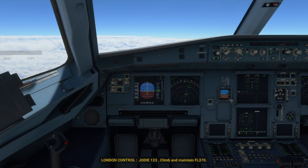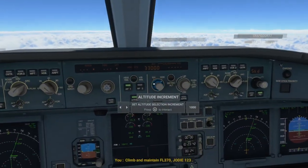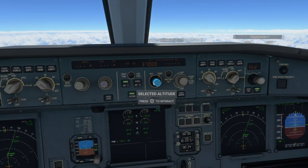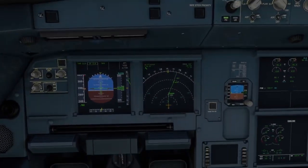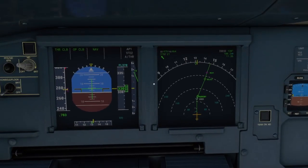We'll just sort this climb out. So 37,000 feet, we're fine. Go to the cruising altitude. Just watch our instruments here, just to make sure that we climb correctly.